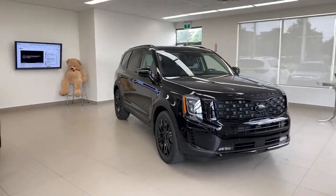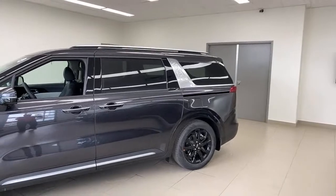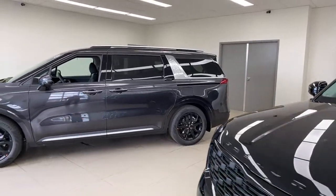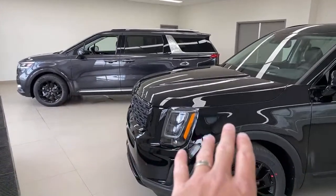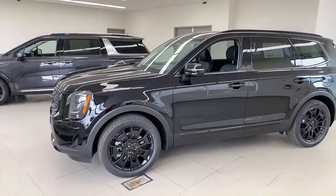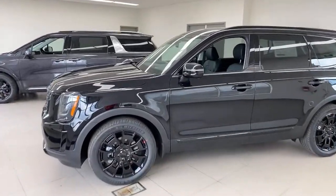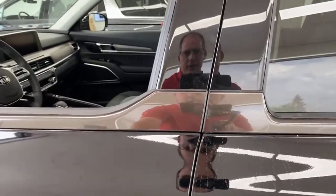People said to me, is the Carnival going to come out with a night sky edition? Yes, there is still a lot of bright trim on this car, but these wheels. So you have some similarities there. It looks a little blue in the camera. That's a gravity gray. This one is the black, not the copper black. I can't remember the name of that exactly, but we'll dig into this one right now. Let's jump in the driver's seat right now. Again, darker chrome along the edge as well on this car.